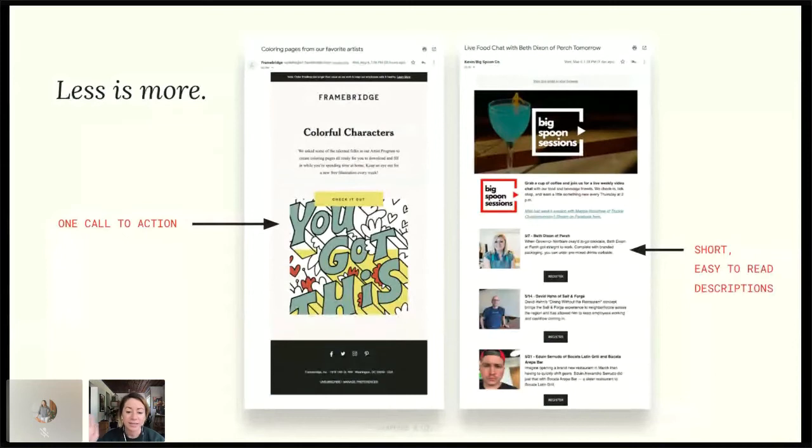On the right side, this is Big Spoon's newsletter from Kevin Clay, locally. While he has multiple things going on, the general information here is all around one central theme, which are these video sessions he's doing with local food brands. So you can very easily see there's kind of short descriptions of each one, a photo that showcases who he's going to talk to, and then one button for you to sign up for each one of those. I love that his subject line also tells me the most important message, that there's a live session tomorrow, and then the actual content sort of expands on that. Again, just sort of a different version of using that less is more principle.